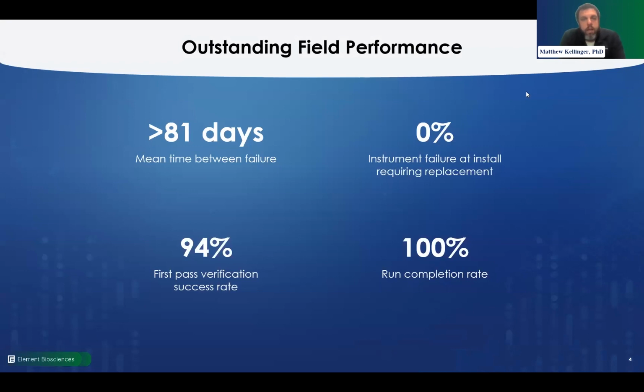If we look at field performance and how the installation process goes, I think the team here at Element is very committed to making that a smooth process. From the minute we receive the order, getting the customer up and running with sequencing is of the highest priority. What we're seeing is that installations largely go very smoothly. The instruments get up and running quickly so that they can facilitate collecting data and you can get started with the science part of what you're focused on.